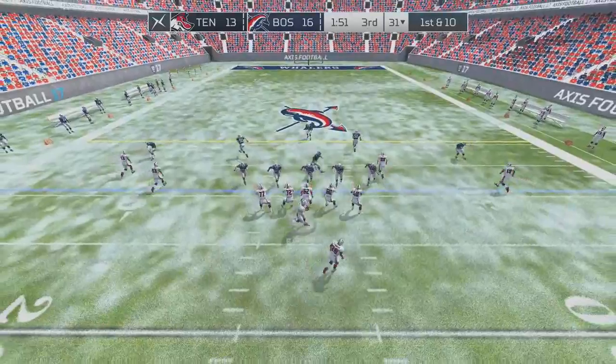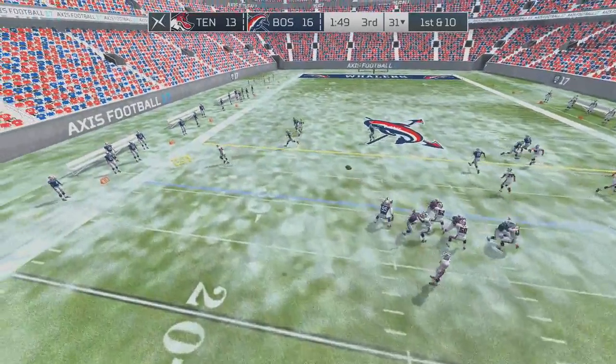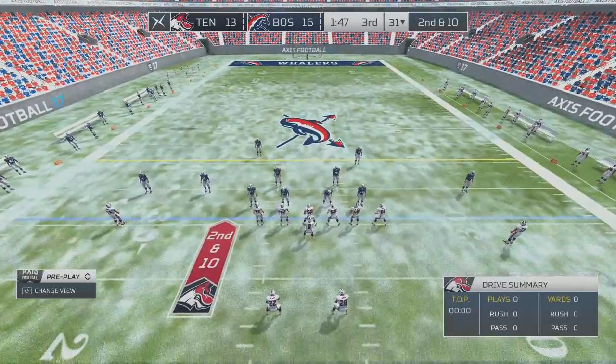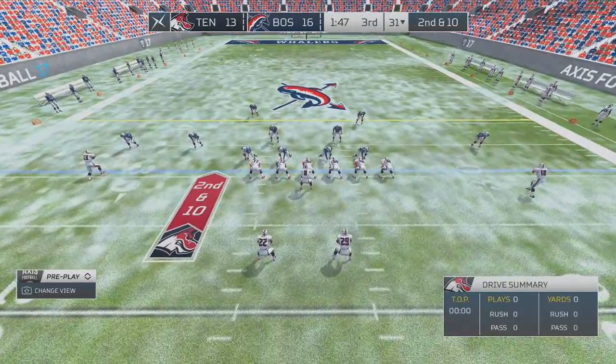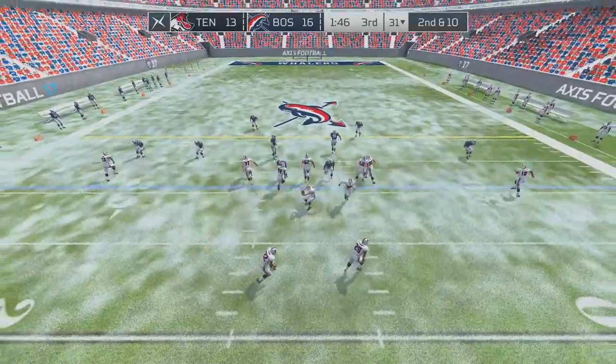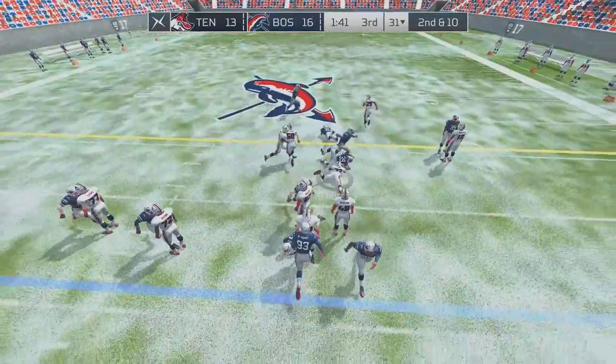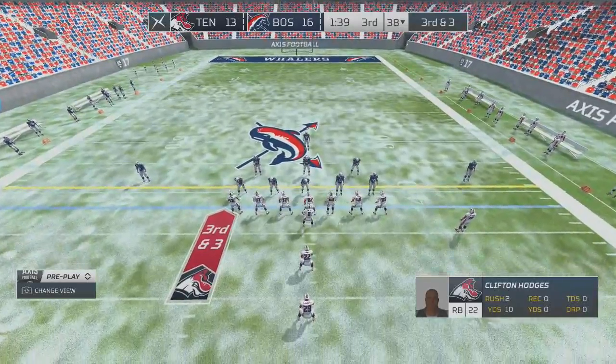Blue 47. That could be a big momentum shift in the game. And it's dropped. As a QB, your guys have to help you out. Bad throws happen, but when it hits your hands, you have to make the play. Makes the toss to number 22. Third down.